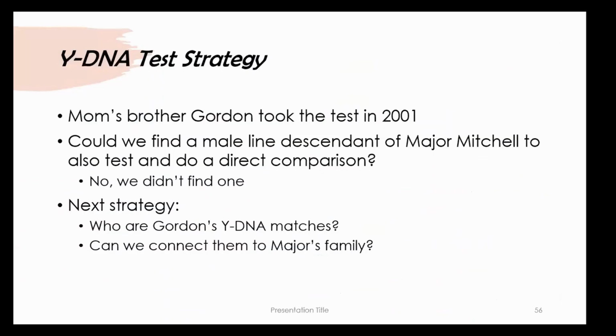So we actually got my uncle Gordon to take the test, the Y chromosome test, in 2001. And this is long before autosomal DNA was a thing. So basically, this was the kind of DNA testing that was being done in 2001.